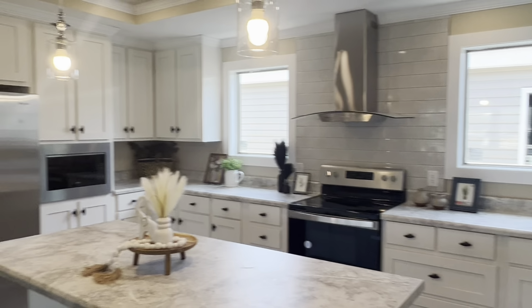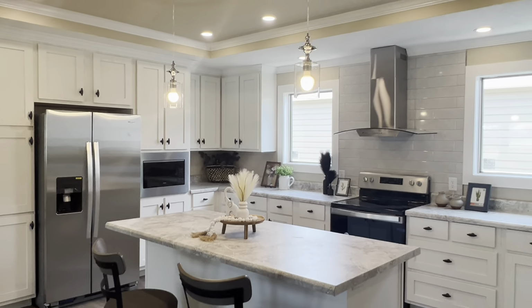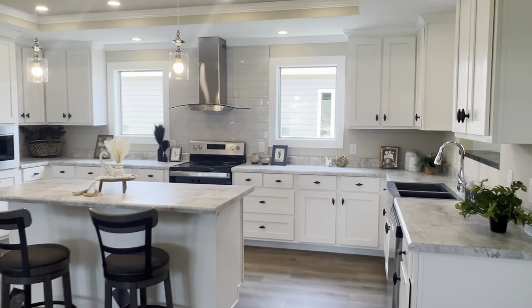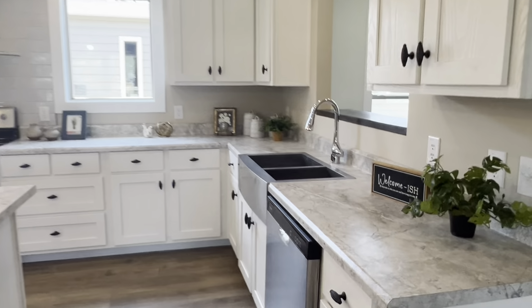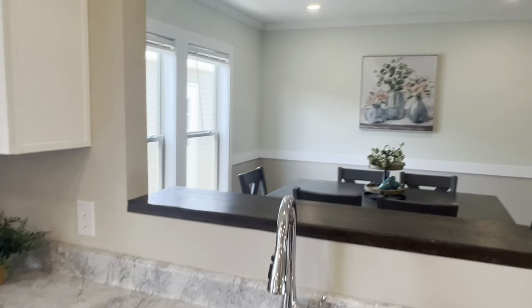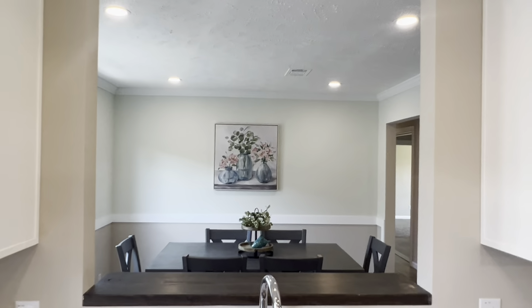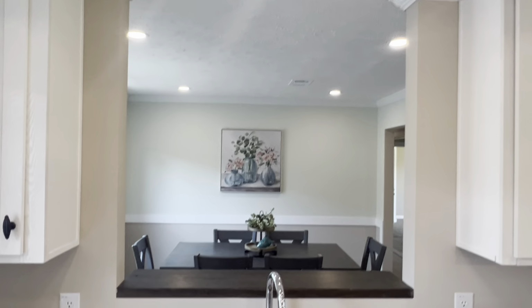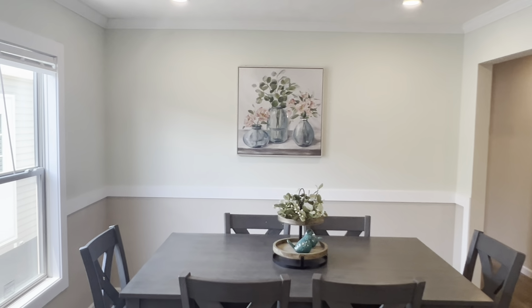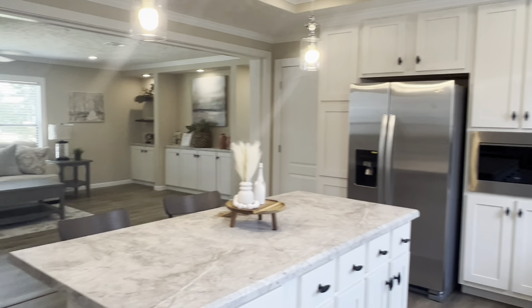Let's spin around here and take a look at the kitchen. It has got all kinds of nice, cool, calm colors. Plenty of cabinet space here. You got the island with some extra seating, the stainless steel appliance package, big farmhouse sink, and you got a pass through there all the way to your dining room. You got can lights throughout, crown molding. This home is tape and texture throughout. You got energy efficient windows. This home is built in a very solid way.